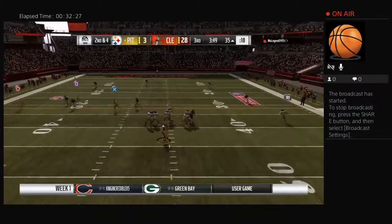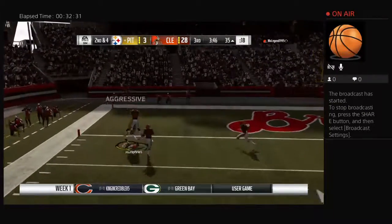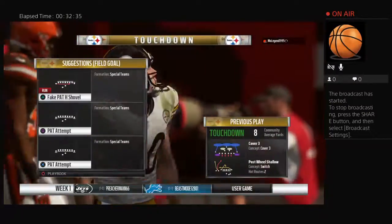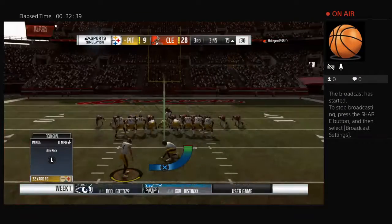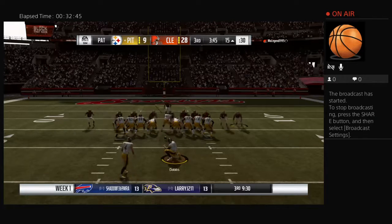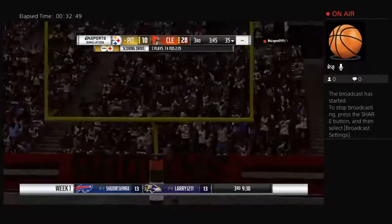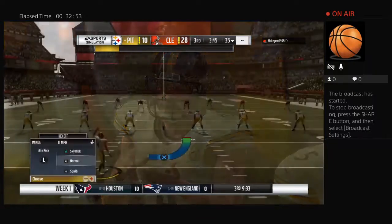Looking to throw. He sets to fire deep. And he's in. Touchdown, Steelers. Adam Humphries, 35 yards. And the Steelers are able to cut into that deficit. Dawson tacks on the point after. And the lead is down to 28-10.